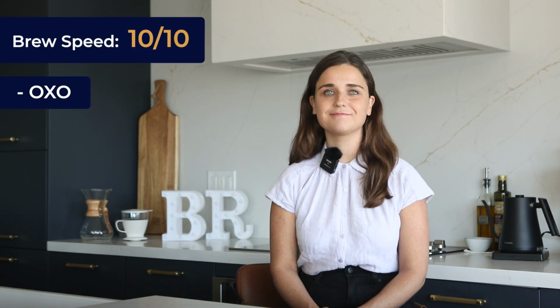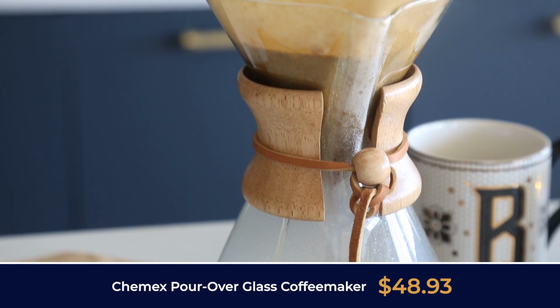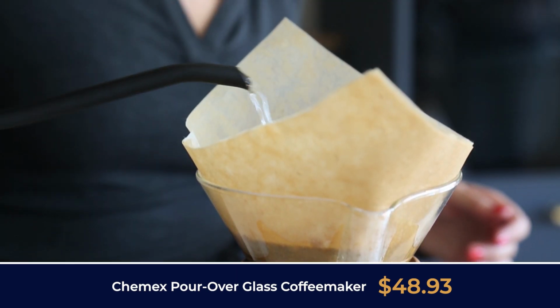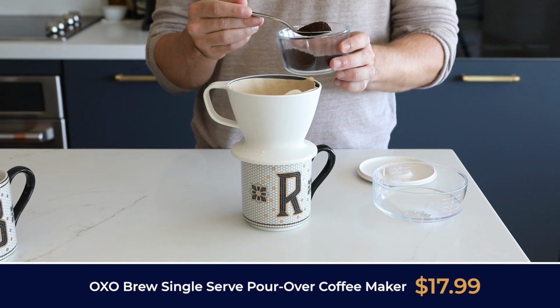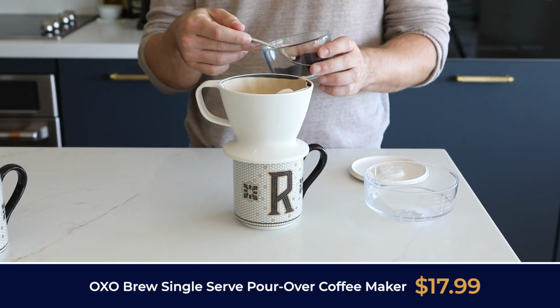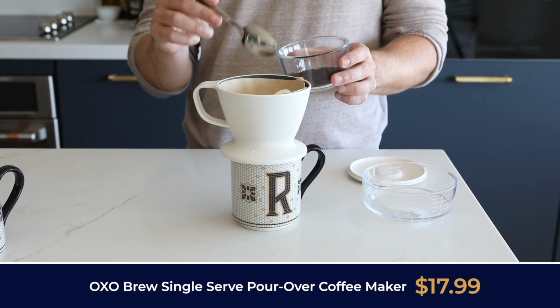The Chemex costs about $48, but it's worth it since it produces a high quality cup of coffee you can really taste. The OXO is on the lower end of the cost spectrum at $17, a solid option for anyone looking for an affordable or portable pour-over coffee.